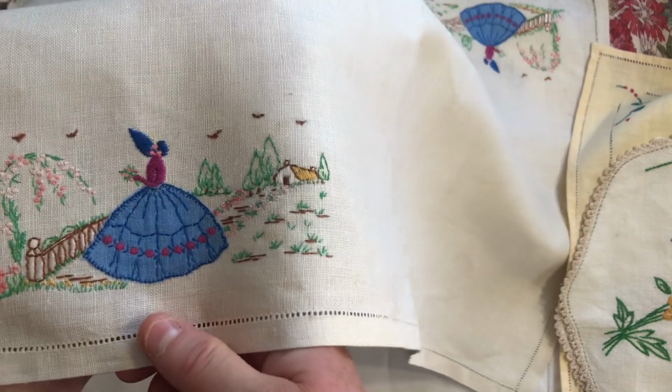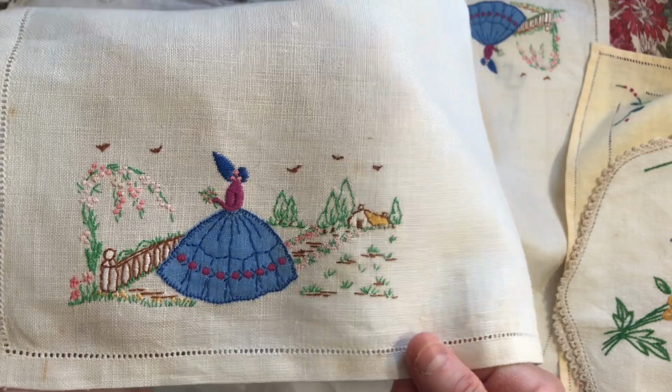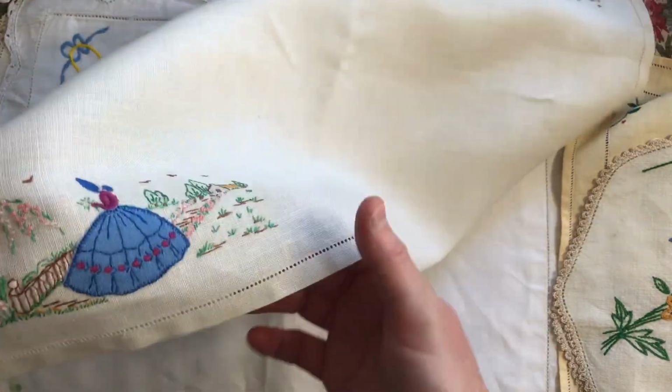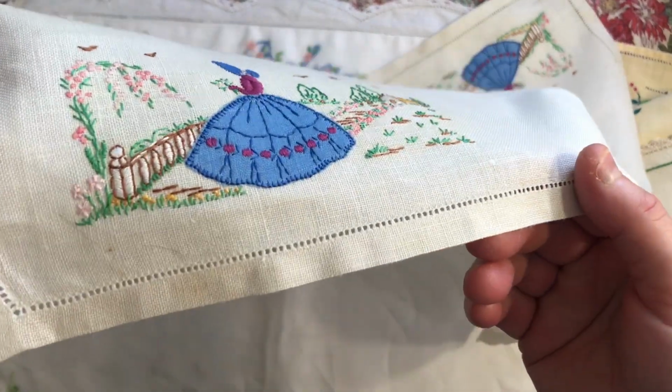This one, the crinoline lady in all her glory, and again the same little cottage motif, and the little birds in the sky. So there's one on each of the two corners, and again this is beautiful, it feels like an Irish linen with the lovely drawn work along the side.